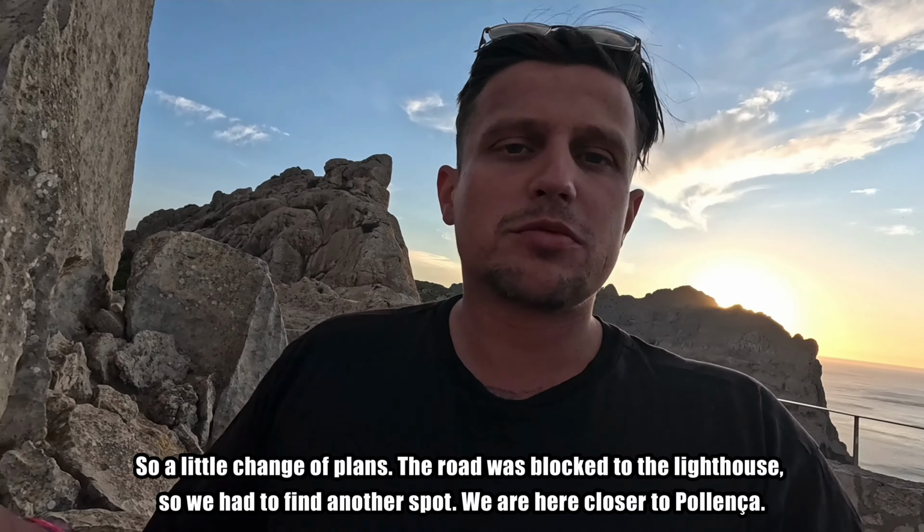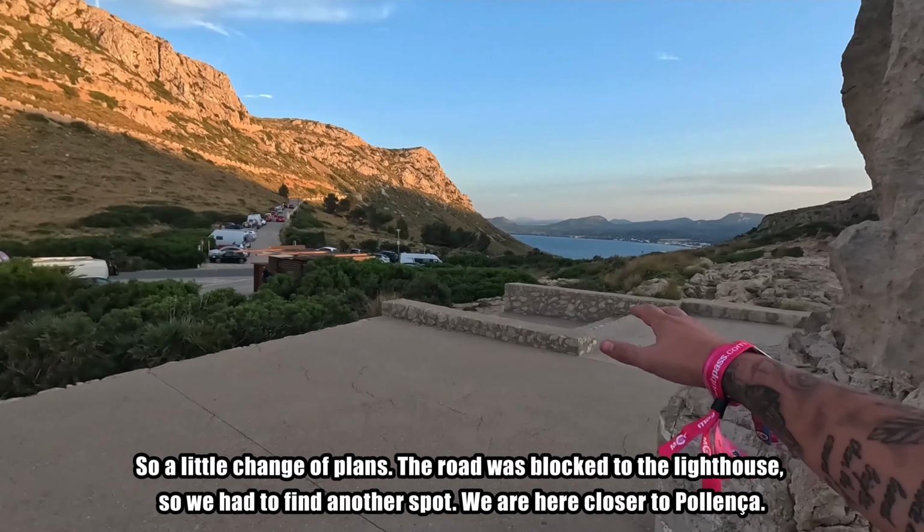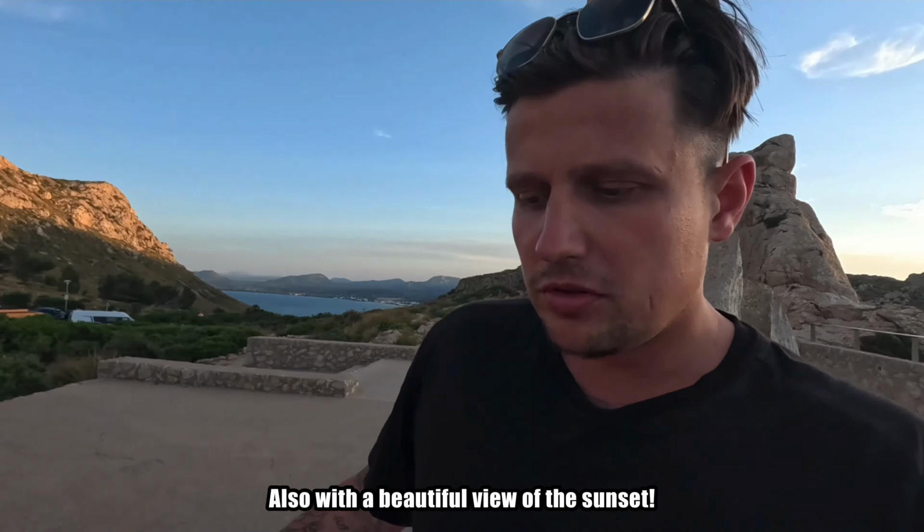Change of plans, the road was blocked to the lighthouse, so we have to find another spot. We are here closer to Pollença, also with a beautiful view for the sunset.